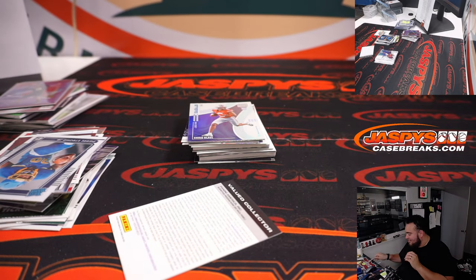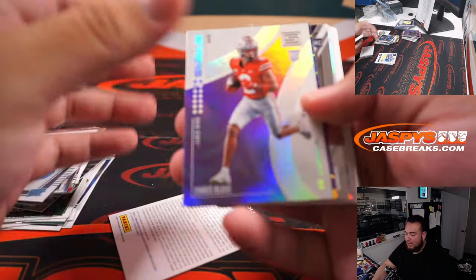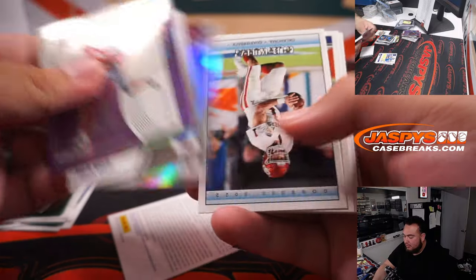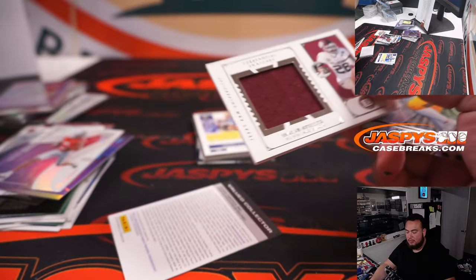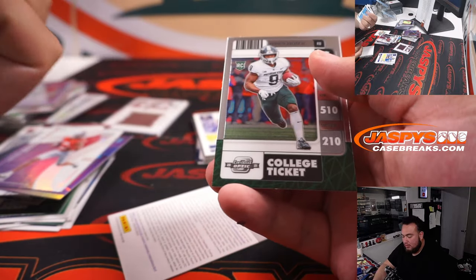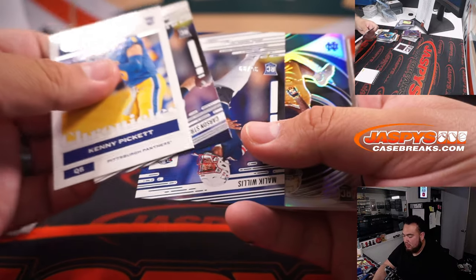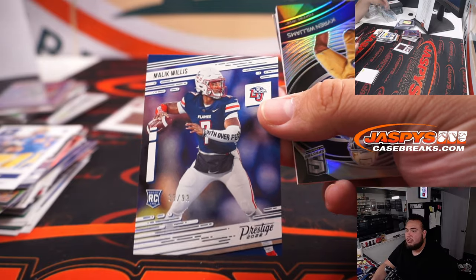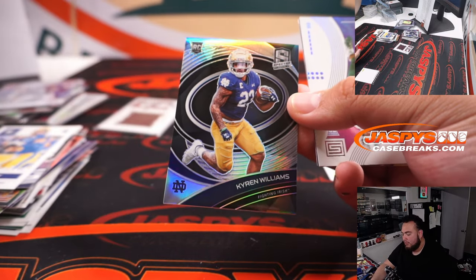Man, all these guys got drafted by the Colts or picked up. Colts is going to Kyle. Isaiah Spiller. It's the relic. Nice, Malik Willis, Titans. We got Kyren Williams.